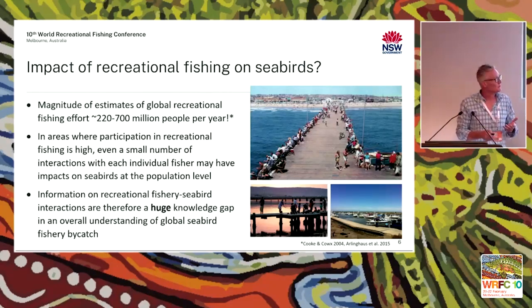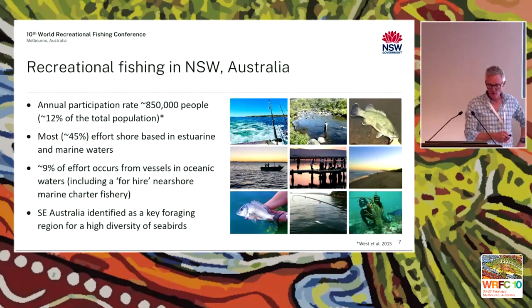In contrast to what we know about the interactions between seabirds and commercial fisheries, we know almost nothing about the nature and extent of interactions between seabirds and recreational fisheries, even though global recreational fishing effort is of a scale of hundreds of millions of people a year. In areas where participation in recreational fishing is high, even a really small number of interactions between seabirds and individual fishers may actually have an impact at the population level. So information on recreational fisher seabird interactions is a massive knowledge gap in our overall understanding of the relationship between seabirds and fishing in general.